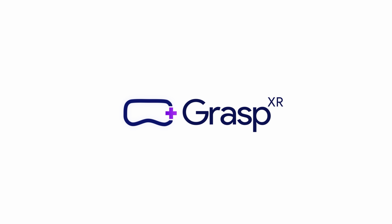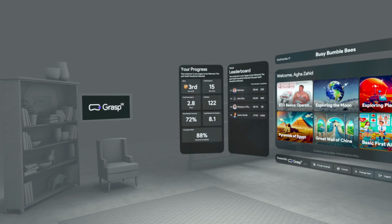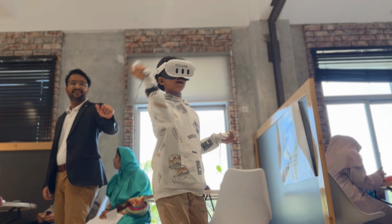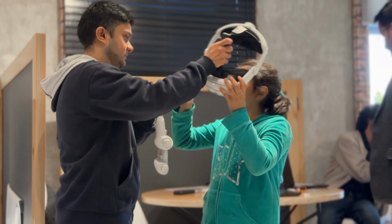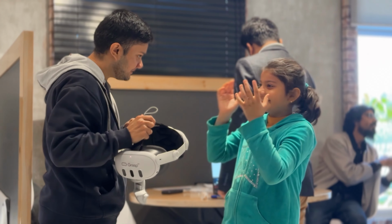Introducing Grasp XR, an immersive learning platform designed for schools. Our mission? To help students learn in exciting, interactive ways while giving teachers and administrators the tools and insights they need to unlock every student's potential.